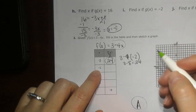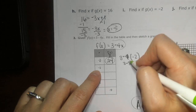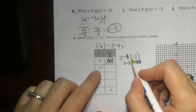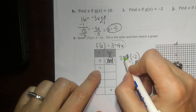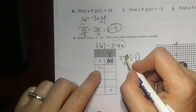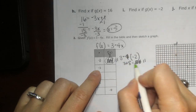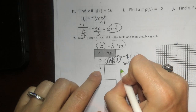Alright, I did that one wrong, guys. I thought this was a times. It is a minus. Gosh. I was like, that's a really big number for y. That's fine. Okay, so this is 4 times negative 2 is a negative 8. So minus a negative 8, or you could say plus 8. So it's 11. My bad. 3 plus 8 is 11. 11 goes there. Alright, so then we'll do this next one.